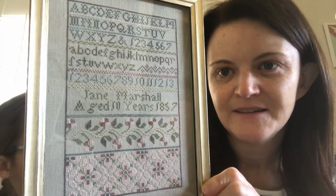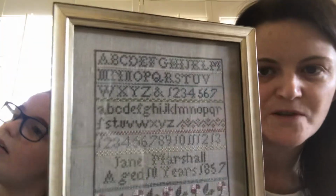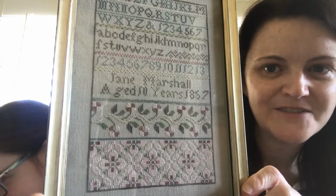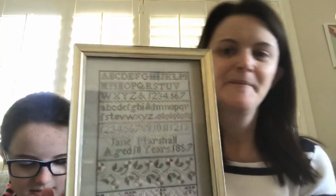And you didn't get it framed then? No, because I knew I was close to finishing a few things, so I wanted to take them all at once to the framers. So yeah, I love, love, love it. I was really happy with that, and I'm happy with the frame choice as well.